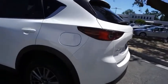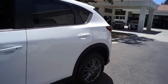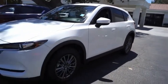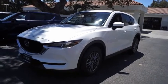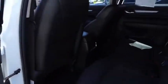With its fuel-efficient engine, engaging driving experience, and daring styling, the Mazda CX-5 is a good choice for those seeking a sporty yet thrifty crossover SUV. Your new ride is just a phone call away.